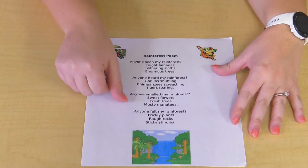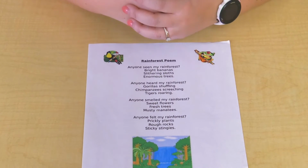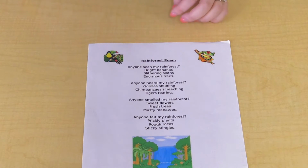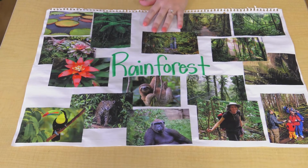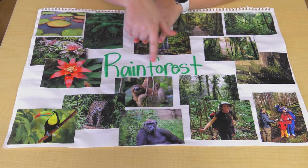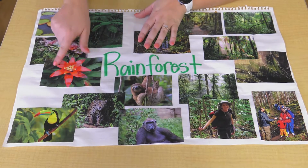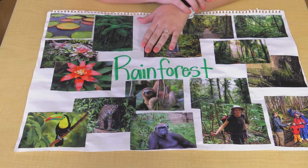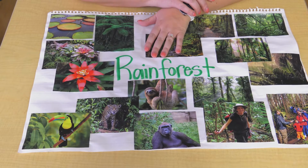So we talked about the things in our poem that we might see or hear or smell or even feel when we're in the rainforest. We're going to look at some pictures together. These are all real pictures from a rainforest. So we have that word rainforest right in the middle. Can you say rainforest? And we notice right here in this corner, we have some pictures of some plants that grow in the rainforest. What are some things that you notice about some of the plants that grow in the rainforest?